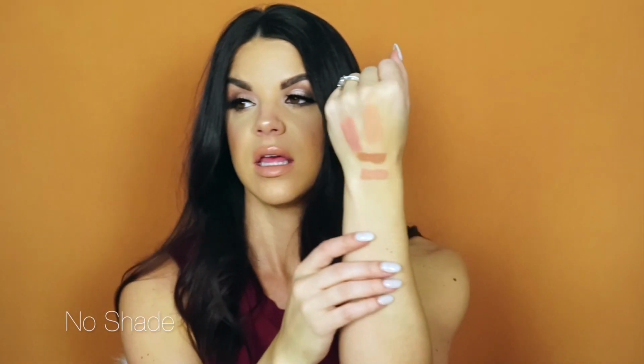The next one that they released was called No Shade. This one is more pink toned. It's right here. It is beautiful on any tone of skin, you guys. It's so pretty. I'm wearing it today.